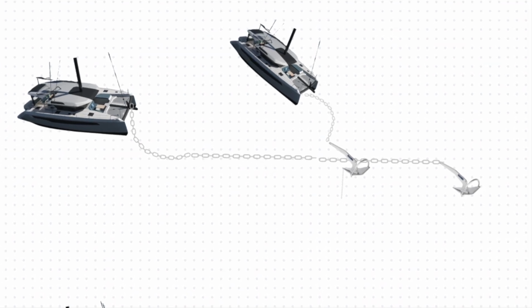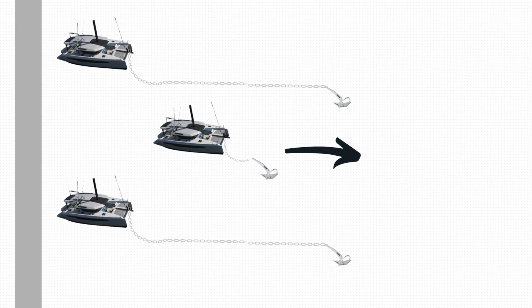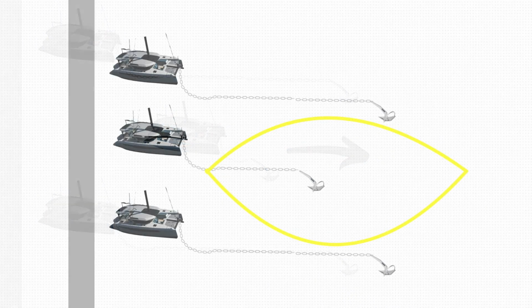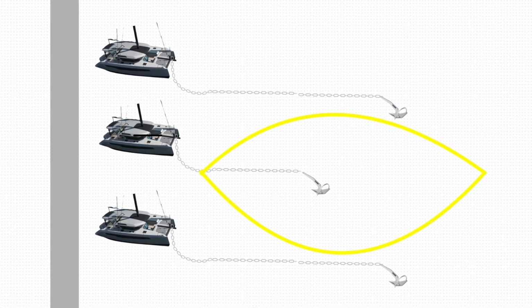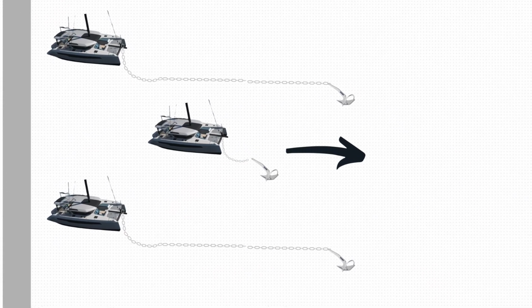The way to avoid this is always to pay attention to the direction of the chains of the adjacent boats. The chains will be under tension, so the chain will be very straight and you should be able to see the direction the chain is heading. So when you are maneuvering your boat to lift up your anchor, stay well between the other two people's anchors and try to aim your boat to be directly over your own anchor, as this is the ideal place to be.